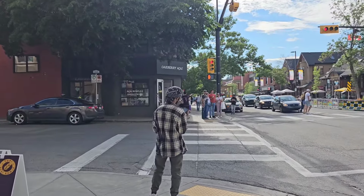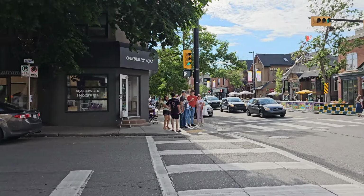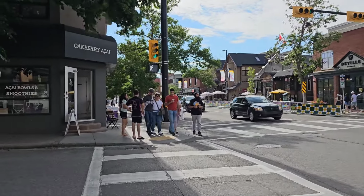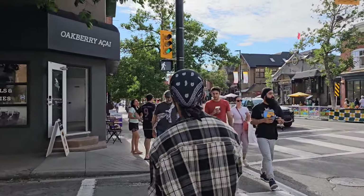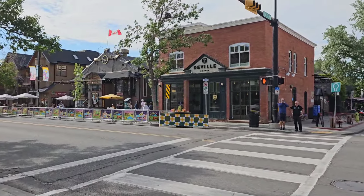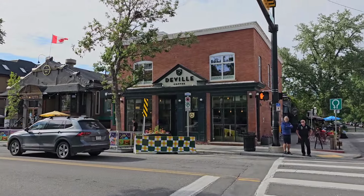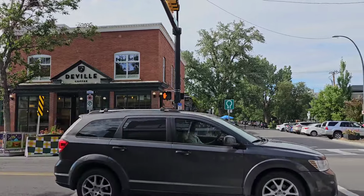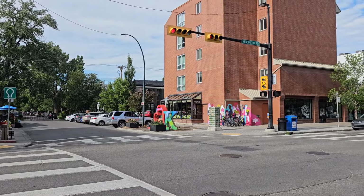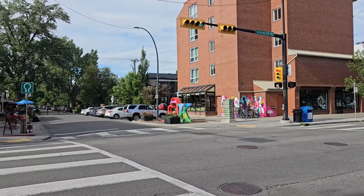Now the sun is still in the opposite direction of me. And I can see the Kensington sign over there. It was in another place before, but right now it's here. So let's check it out.